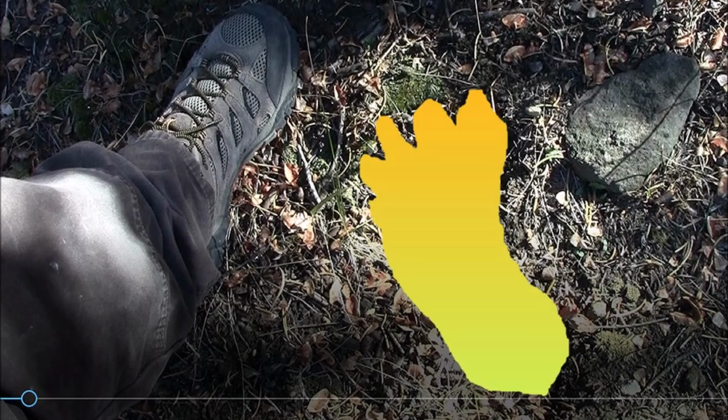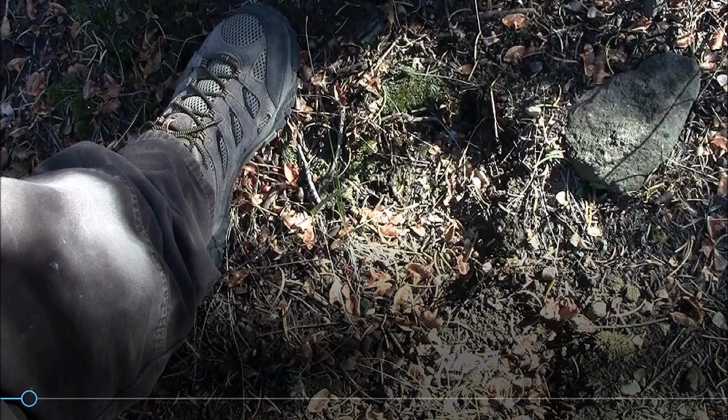But this is something that anybody who gets out in the woods and wants to walk for 20 or 30 days during the summer should be able to find, at least in the forests of northern Utah.